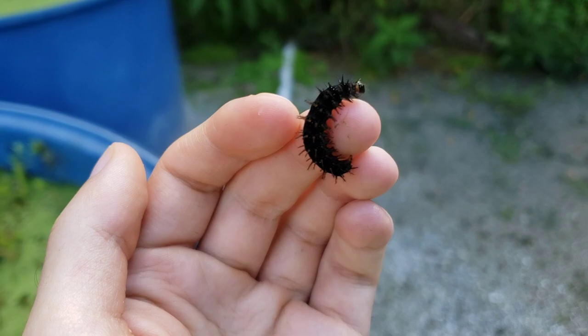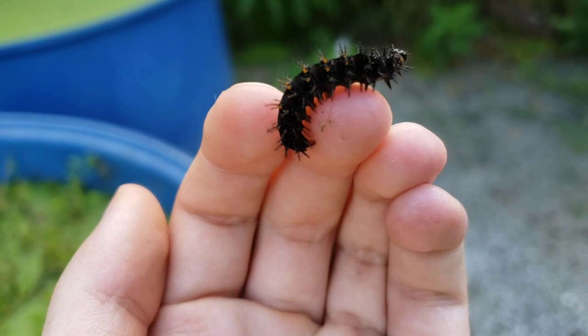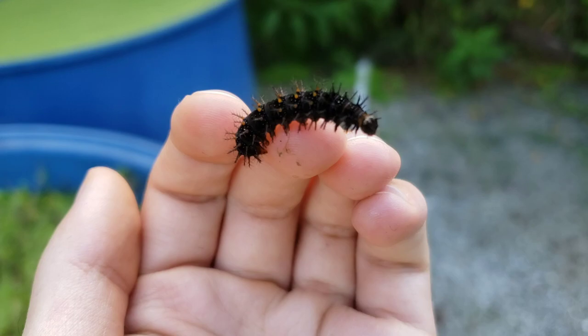So I showed off a white peacock butterfly. This is the caterpillar. They're covered in little harmless bendy spines. Got some red spots on them when they're mostly black. There's a whole bunch of them right in here.